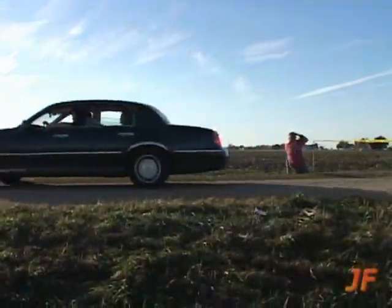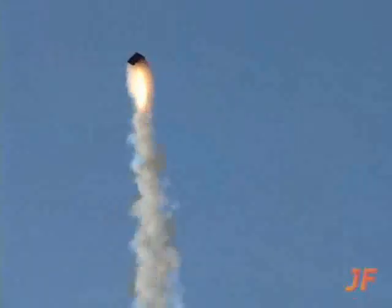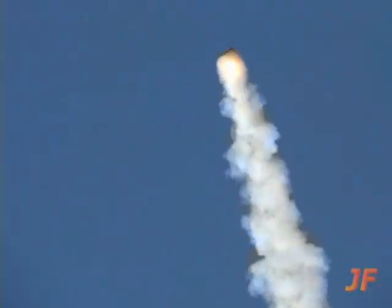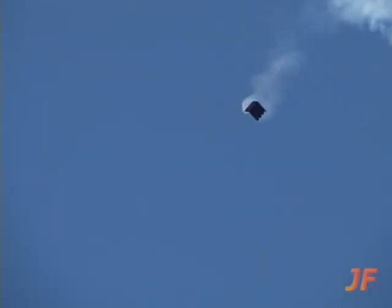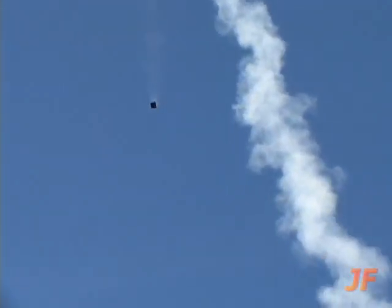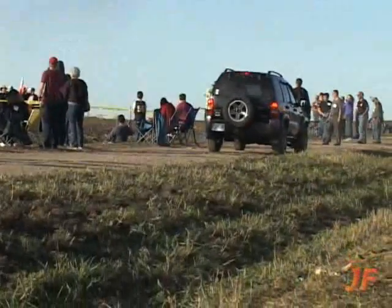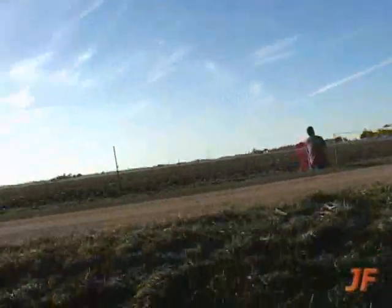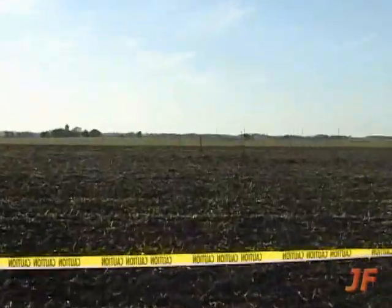4, 3, 2, 1. Got smoke. When those things go upright, they sure are pretty. Tumbling down, heads up, folks. Right at the RSO table. Heads up, heads up, heads up! I can't believe how slow it's coming down. He's got closest. He's coming out at 800.